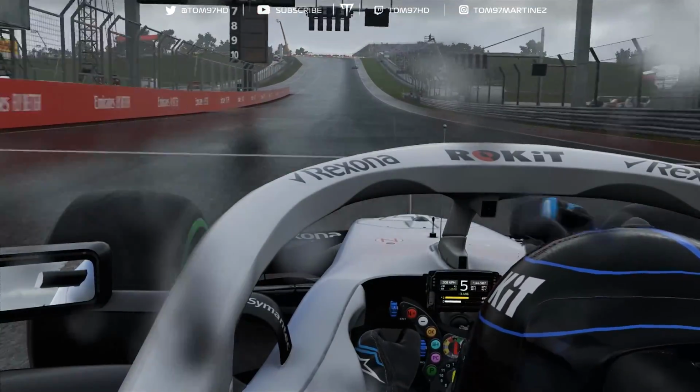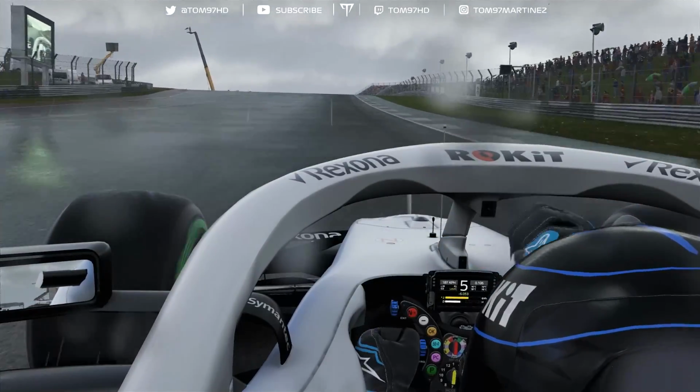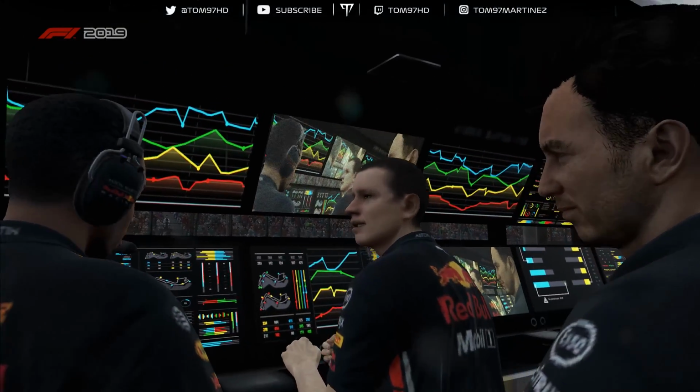Great drive, great drive. We're really happy with that performance. Red Bull pulling out all the stops today. What a great win.